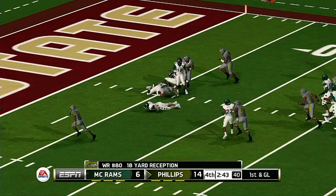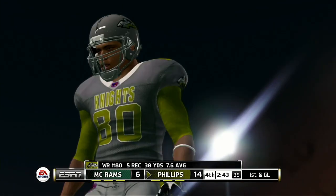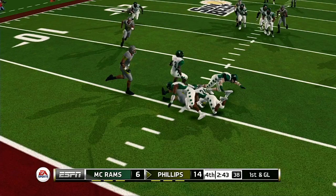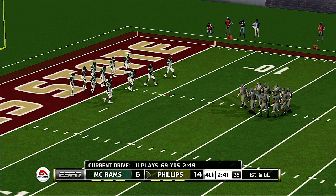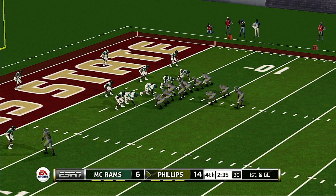Going to go across the middle. Caught. Big play there, and now they're looking at first and goal. First and goal from the 5, and looking to cap this off with a touchdown. Just under 3 to go in regulation.